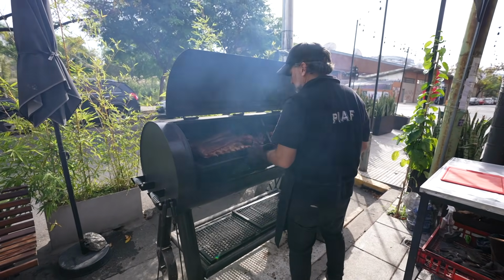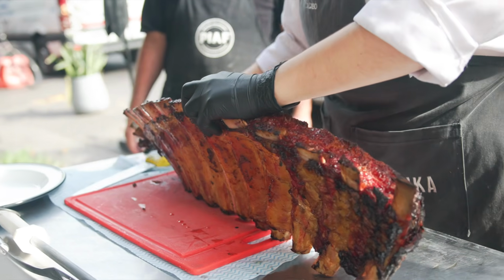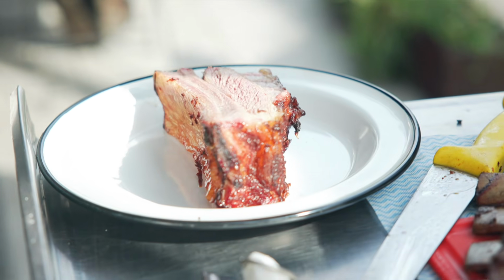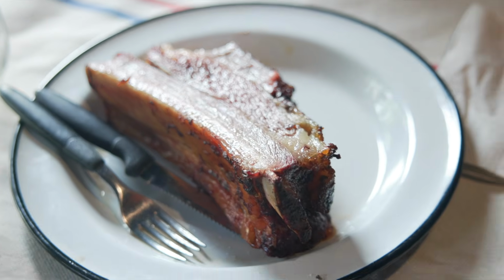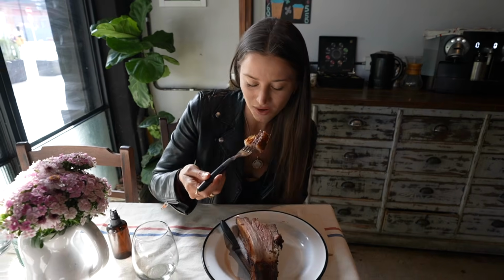We just stopped by to see the butcher shop and met the owner here. His restaurant was just down the street, so he invited us to come take a little taste test of what he's been cooking up. And of course, this looks insane. This may be debatably the most beautiful rib I've ever seen in my entire life.